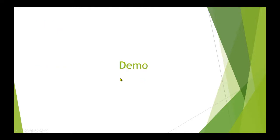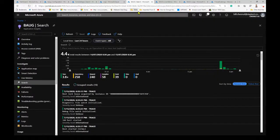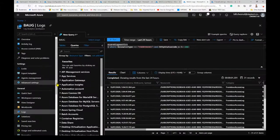So let's dig into a little bit of the queries involved with this, because this is one of the big things that most people have issues with, which is getting the information back out. So let's go into here. What I've done in this one is gone into the Log Analytics workspace. This is a little bit of a precursor to what we're going to do in the Application Insights queries.